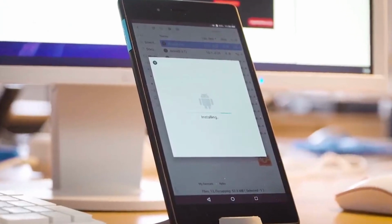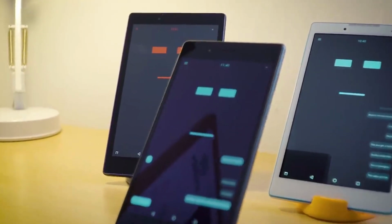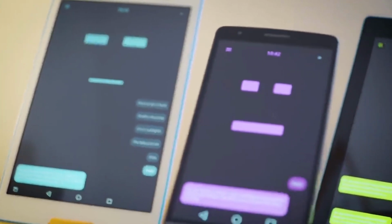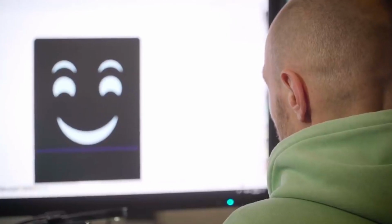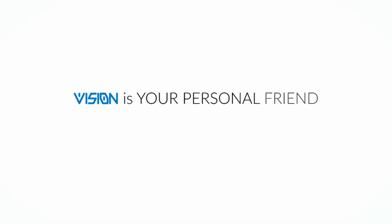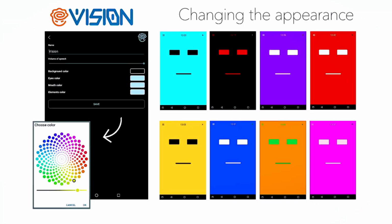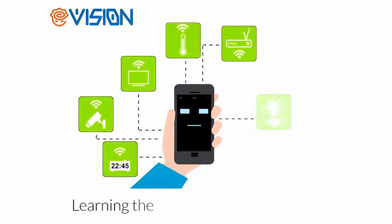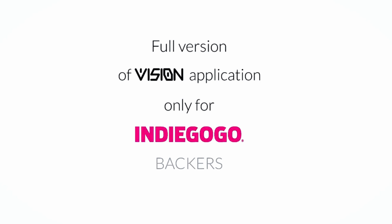By installing our Vision application even on your old devices with cracked displays, we can preserve our current environment. So we encourage you to do this on your own devices. Vision is your personal friend, giving individual possibilities like changing the appearance, changing the voice setting, adding and learning new commands, learning the latest improved settings, and many other options. Full version of Vision application only for Indiegogo backers.